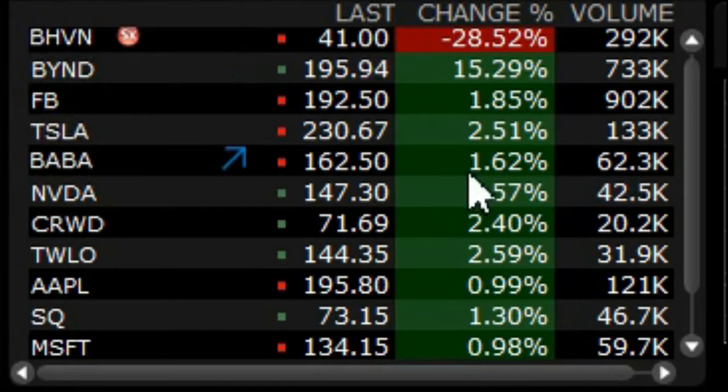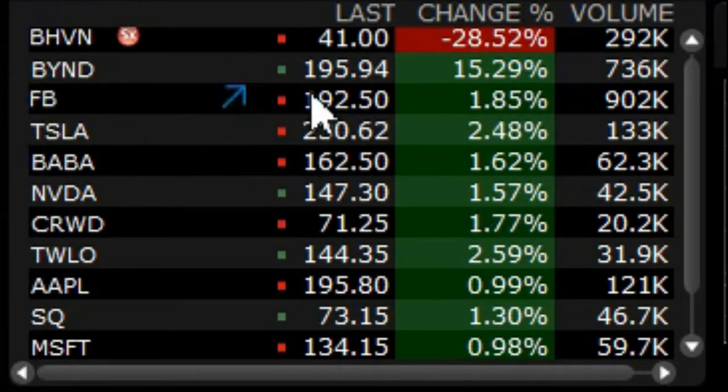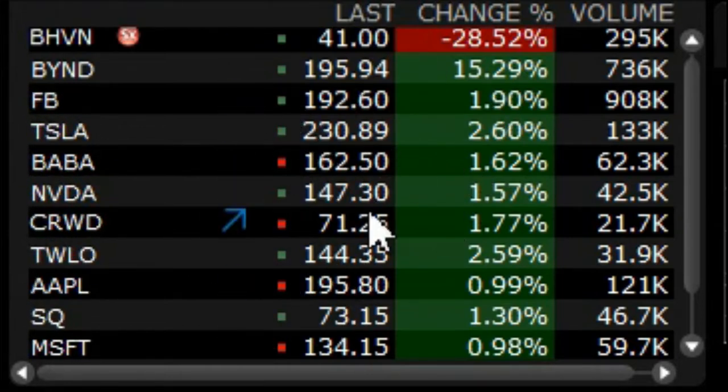Facebook up almost 2%. Over 900,000 traded pre-market. This thing is nice. It's going to be in play this morning. TSLA up over 2%. 133,000 traded pre-market. That's in play. So we got quite a few to work with here. Mostly all big price stocks this morning.